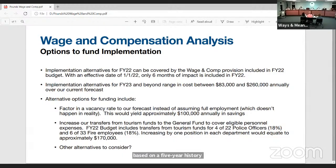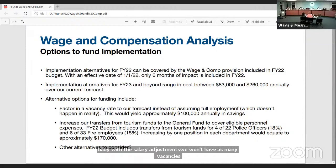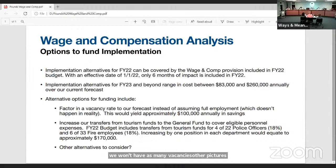Just to comment on the other component, nobody ever hits their targeted hiring dates from a timing standpoint. It just never happens. And it's a very reasonable assumption, Phil, to say, and I don't know what the number is, 90% probably. It's about 92. I'm hoping that maybe with the salary adjustments, we won't have as many vacancies. That would be great. But people retire, there are other issues. Life happens.